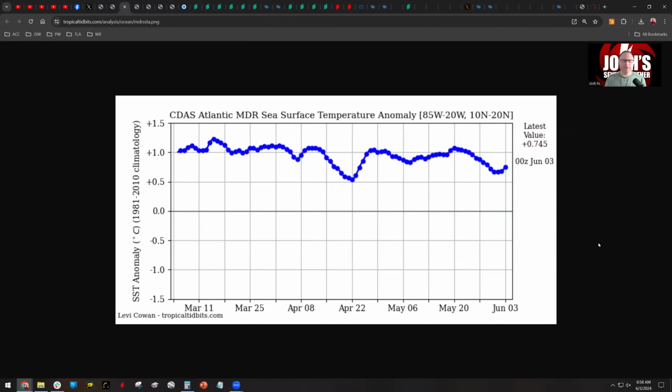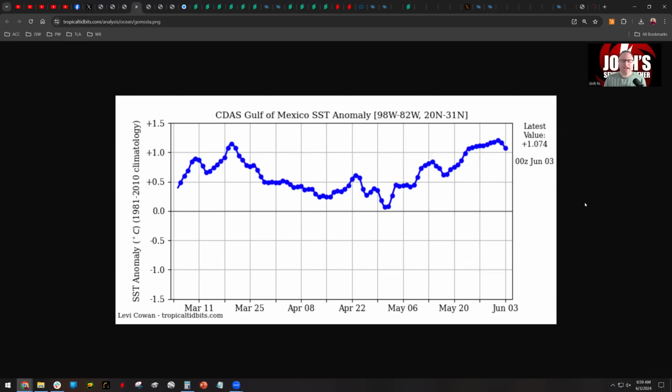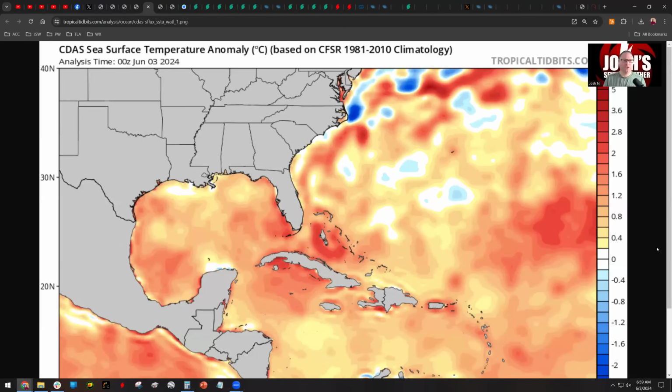Right now, the main development region of the Atlantic Ocean, that is basically across the Caribbean and eastward, especially into the tropics, is running very warm. It's been the case the entire year. It's been the case last year. We're still over half a degree, almost 3/4 of a degree Celsius above the average. Anytime we're above average, that's more storm fuel in place for more storms. And the Gulf of Mexico continues to run very hot. Over the last couple of days, it's stopped warming with respect to average, but still a degree Celsius above average is very significant.